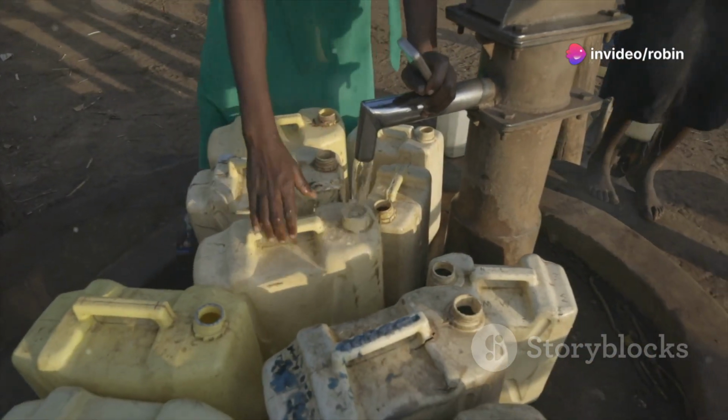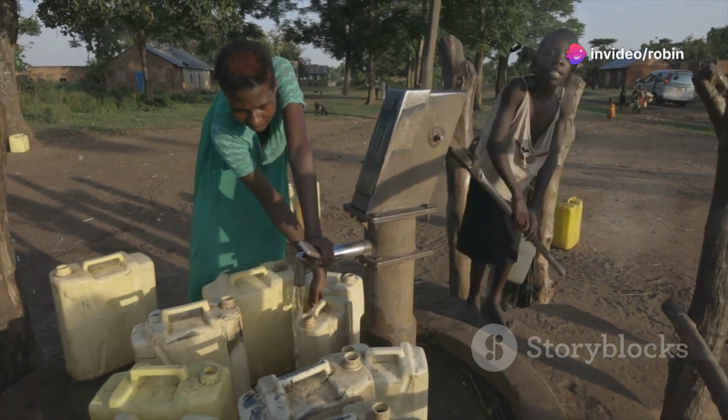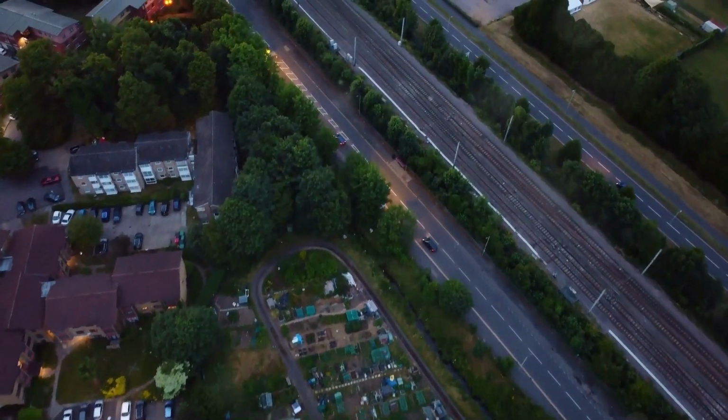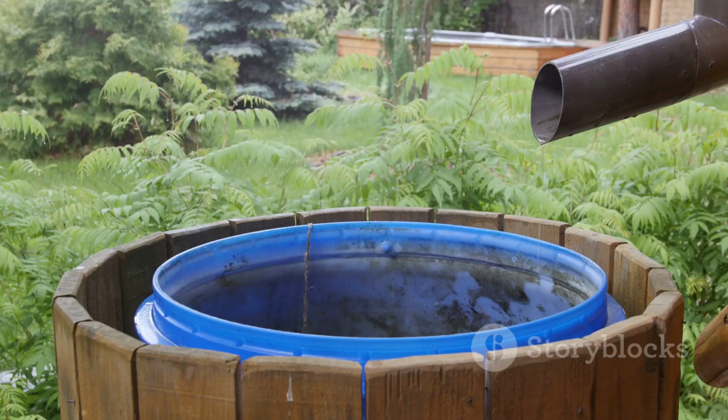Let's inspire each other, share our experiences, and spread the word about the transformative power of rainwater harvesting. Together, let's create a world where rainwater is cherished, conserved, and celebrated as the precious resource it truly is. Let's spark joy, one raindrop at a time.